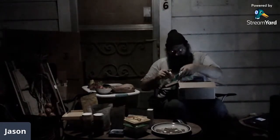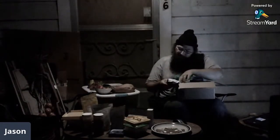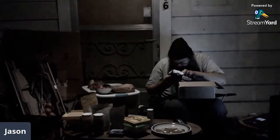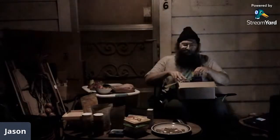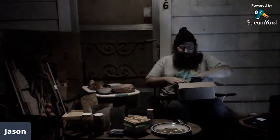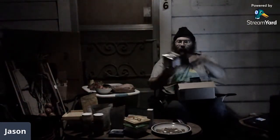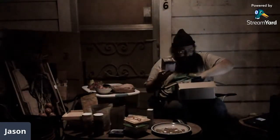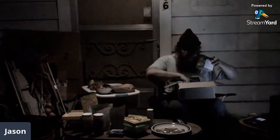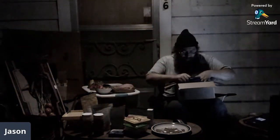Always happy to have more stuff to go on my surgical kit. What do we have here? What are these? Lavender-scented wet wipes. Oh, isn't that nice? Another half kilogram of green tea. Thanks. I will use it.